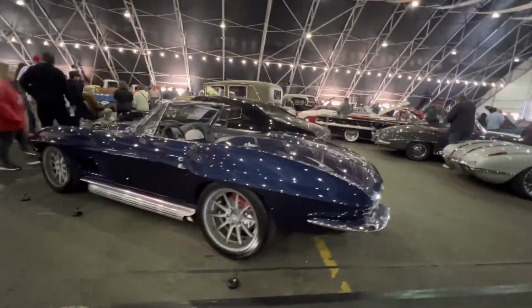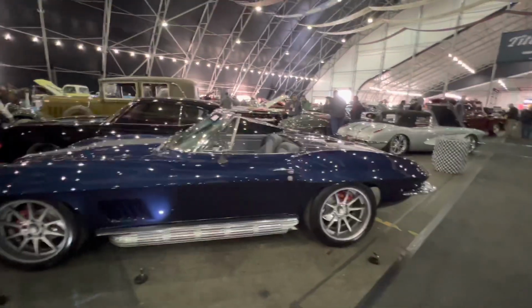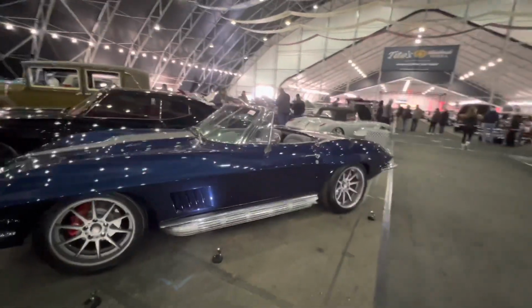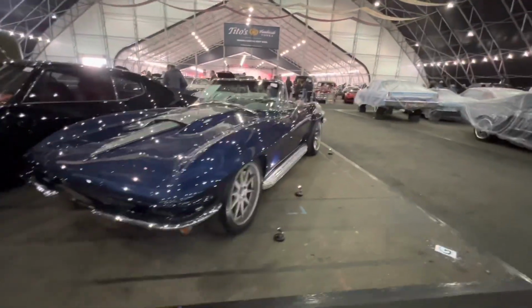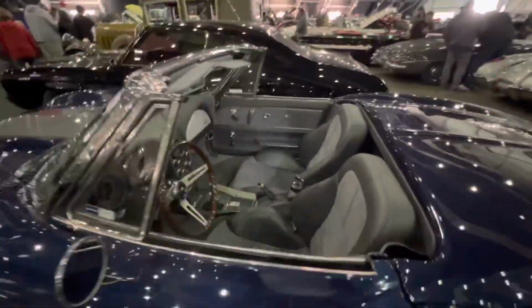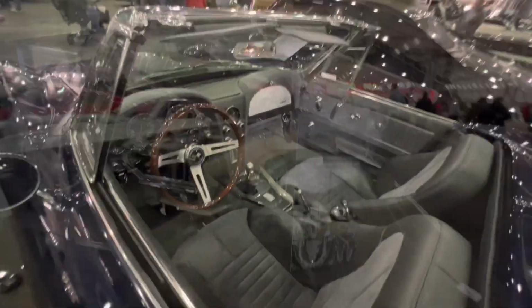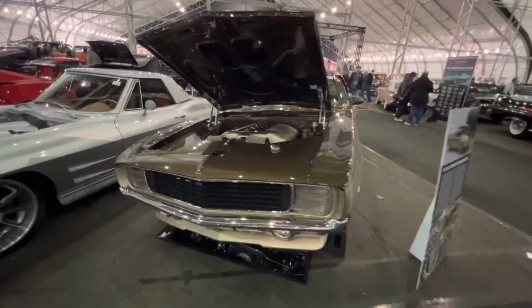It's a clean Corvette, man. Not overly done up, but it looks like it's got just the right modifications to it. Interior is nice. I just wish I could fit in these. They got a 69 Camaro. Beautiful car.